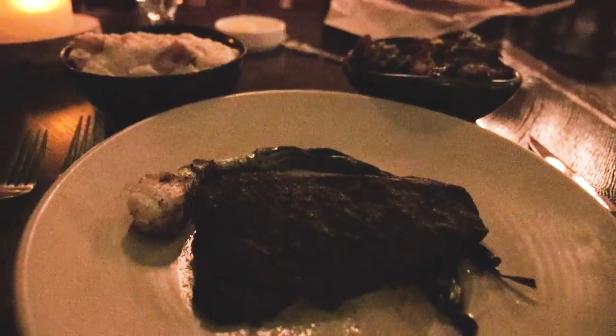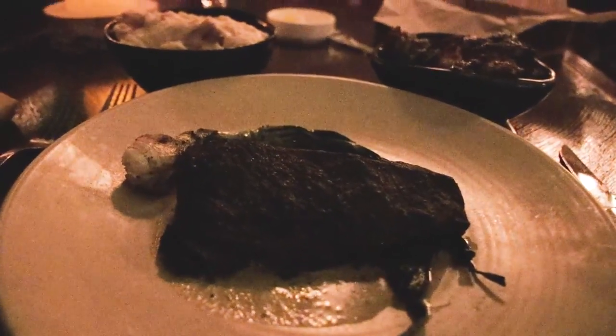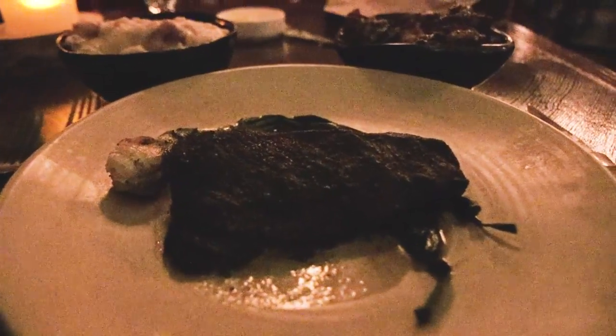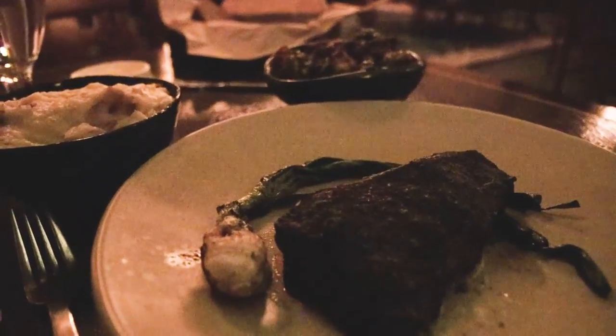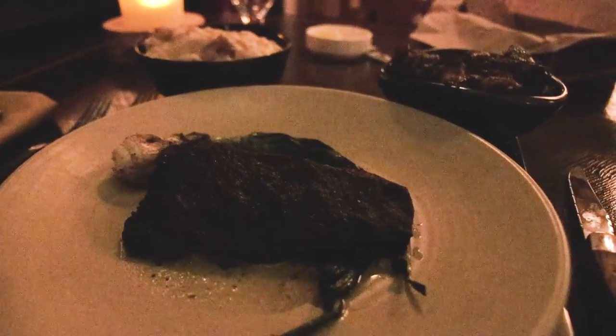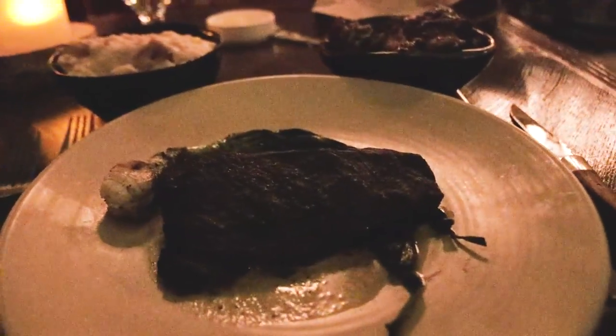But I do want to correct one thing. It comes with one side, and I ordered the mashed potatoes. I had made a comment about wanting to try the Brussels sprouts, as it's such a rarity for me to find good Brussels sprouts. And I always like to try them, but I didn't want to spend that money. And guess what? They just magically appeared. Sent over by the mouse, I think. But this is the meal. Let's dig in. Let's see what it's all about.